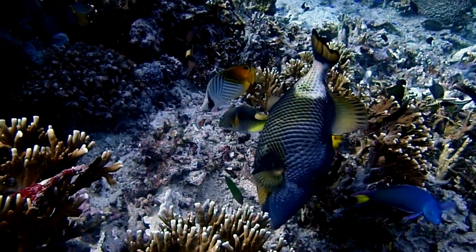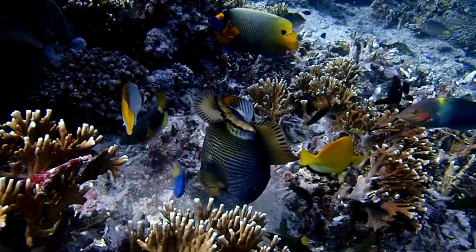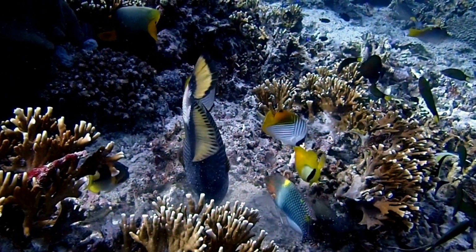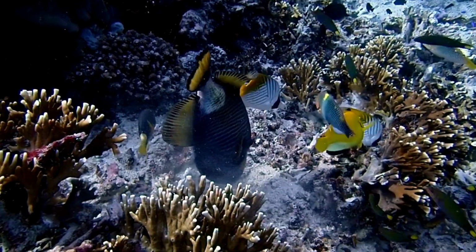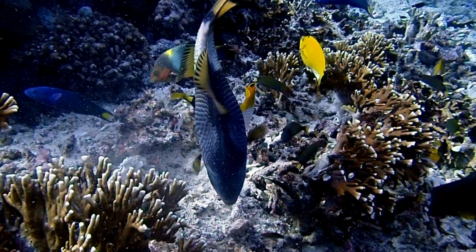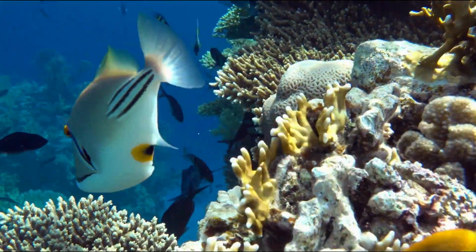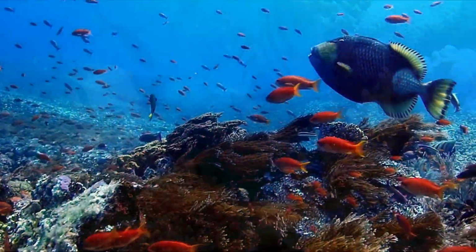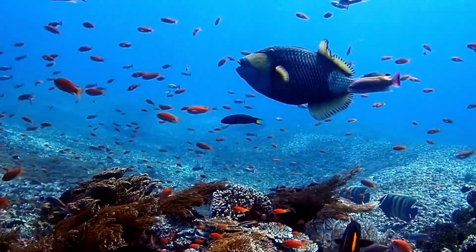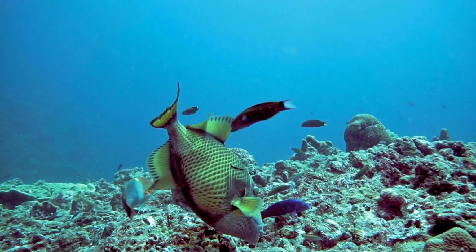Triggerfish are highly territorial and often exhibit aggressive behavior towards intruders, including other fish and even divers. They are known to fiercely guard their nesting sites, which are typically located in sandy or rocky areas near coral reefs. The females lay their eggs in these nests, and both parents often take turns guarding the clutch until the eggs hatch. This protective nature ensures a higher survival rate for their offspring.